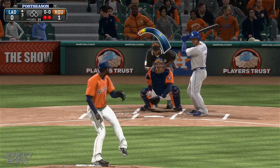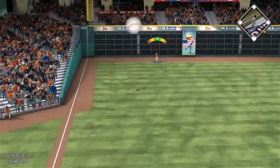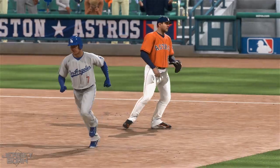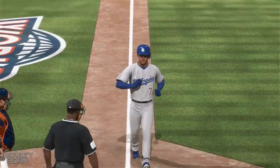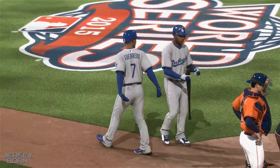Teheran getting set. The kick and the pitch is given a ride in deep left field. That's back to the track, and that's out of here. It just carries over the fence into the Crawford Street boxes. And Alex Guerrero has tied things up for the Dodgers with a solo shot here in the top of the third. It's now a 1-1 ball game.